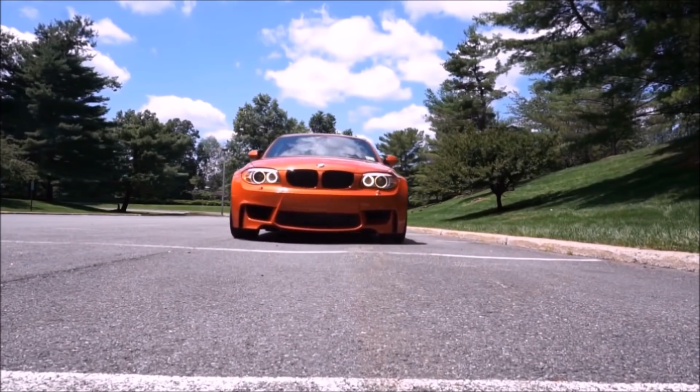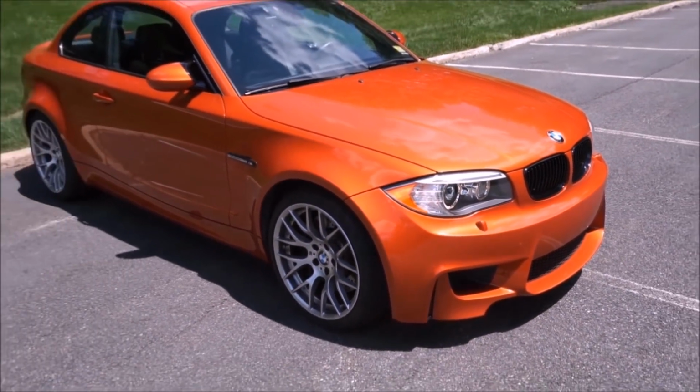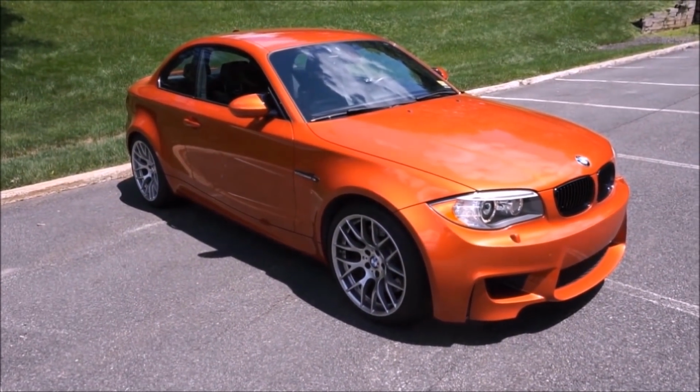Wow, this car just accelerates. Now this car has about a 0 to 60 time of 4.7 seconds. It actually feels quicker than that. Now Car and Driver, if you read that from 2011 when they reviewed this car, they got 4.5, but they correct for temperature, weather, altitude, so that can only be done in the laboratory. So I think 4.7 is a realistic number for this car.